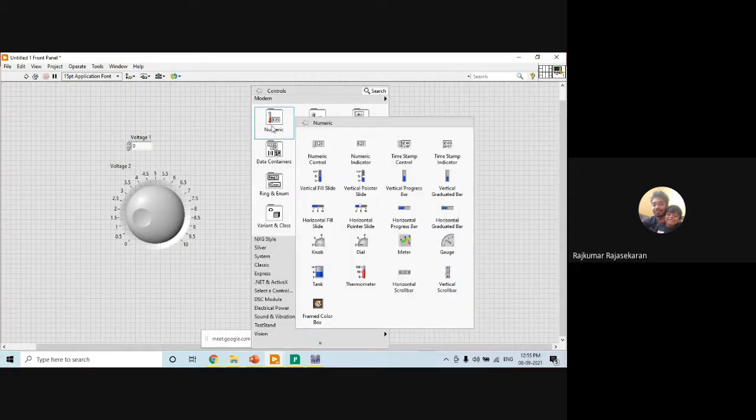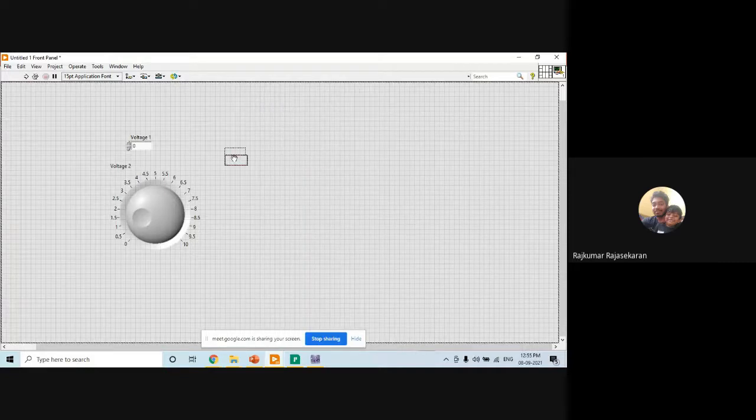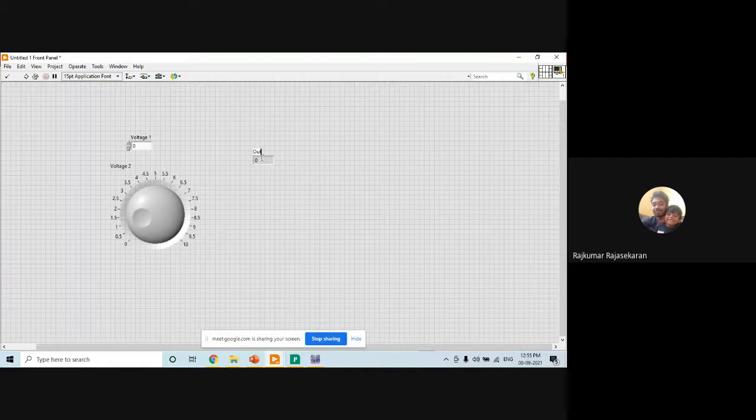Then to view the output, we have something called a numeric indicator. Control is just for giving input. Since LabVIEW deals with data flow, we cannot make use of input as output and output as input directly. Something like this.